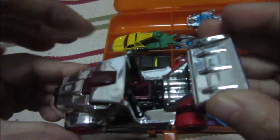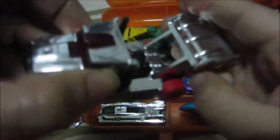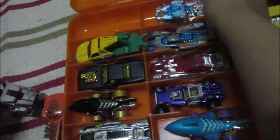This is Rigstorm. Rigstorm has a number 99 on here. That's the number 99. And it has the spoiler. It's a nice car. Isaac likes Rigstorm. This is a silver Rigstorm. Sorry for the lighting, you guys, because it's 8:30 in the evening and the lighting in our room is terrible.